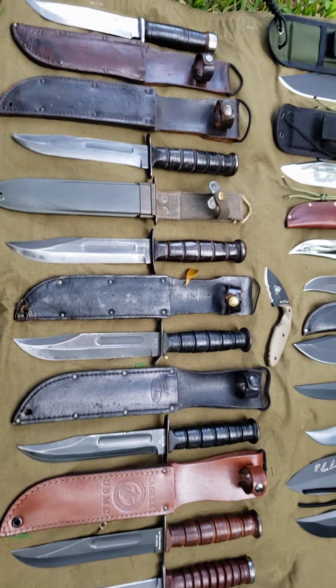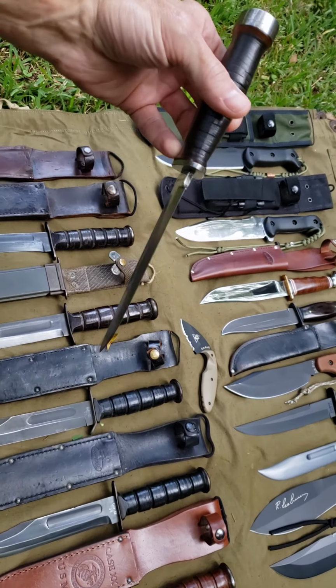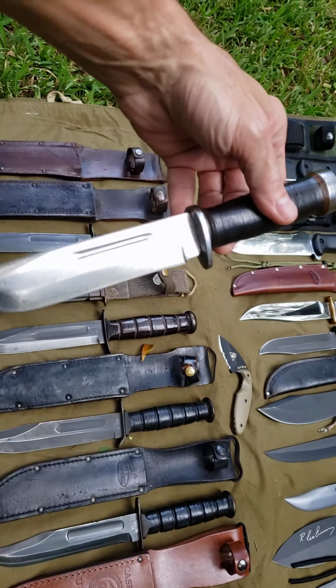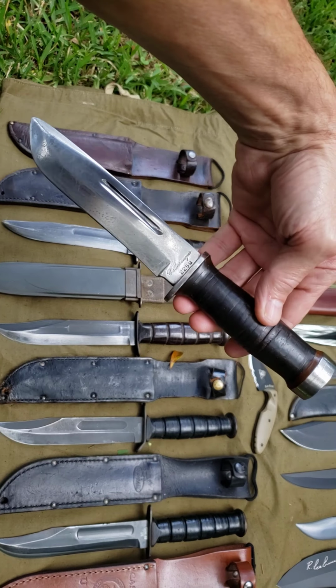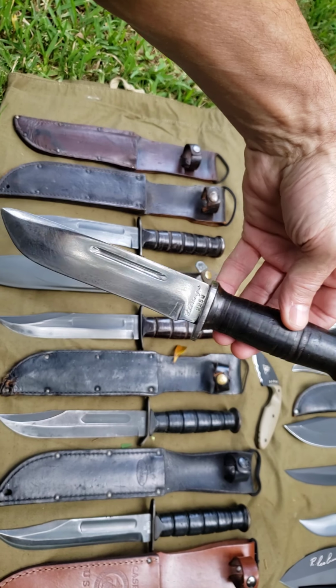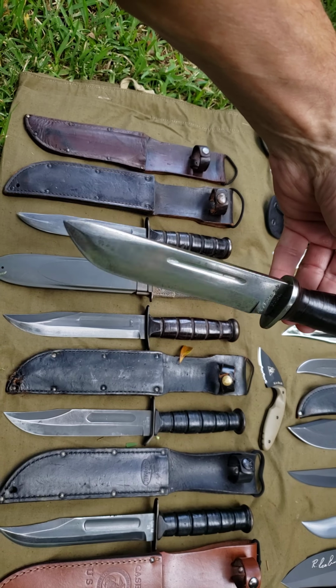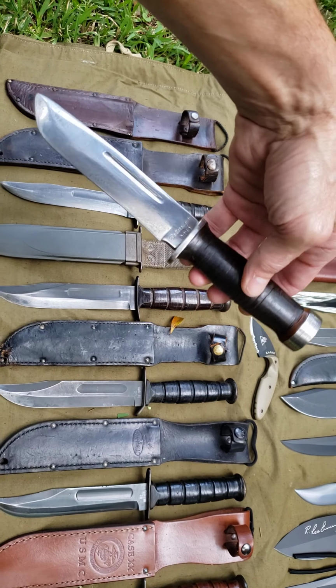The first knife I want to show you is a knife from World War II. It's the Cattaraugus 225Q Quartermaster's knife. This is stacked leather handle, has the hammerhead pommel. It's just a beautiful, beautiful, really thick, strong knife. I love this knife.